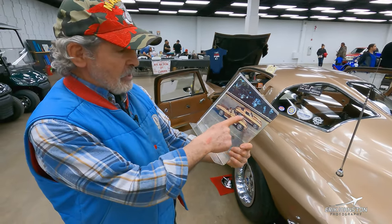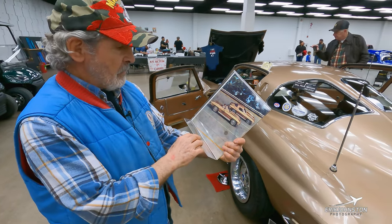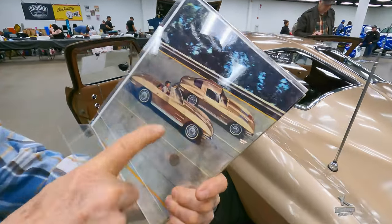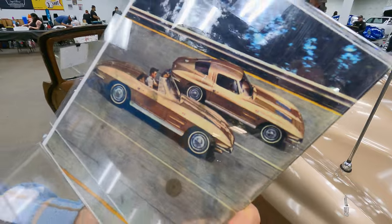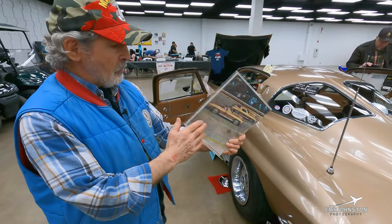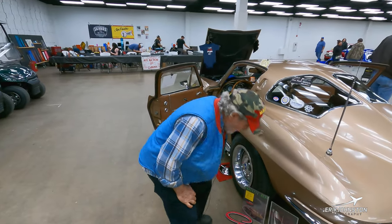Not blue, not white, not red, but saddle tan. Now it does look gold, doesn't it? Depends on the light, depends on the camera. Does look gold there very much. But this was a fold-out, a centerfold, which I thought was very unusual. And of course, that fits with my other stuff that's out here.